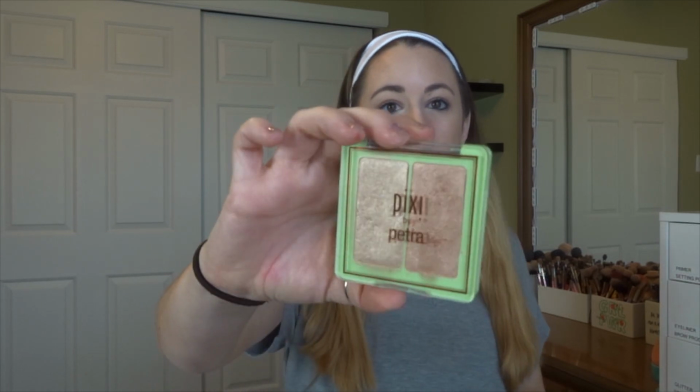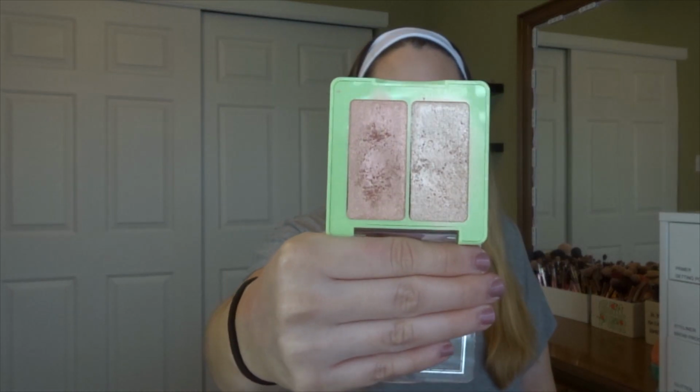Let's go. Okay, so the first highlighter I have is actually a duo. So you're kind of paying for two highlighters, I guess. This is available at Target, and this is from Pixi, and this is the Glowy Gossamer Duo in Subtle Sunrise. This is what the highlighters look like. To me, this is probably the closest formula I have found to Ofra highlighters at the drugstore. They are extremely reflective and have that very wet, glossy look to them.